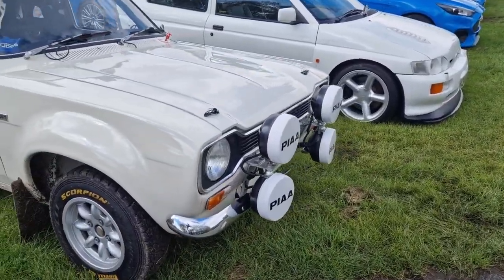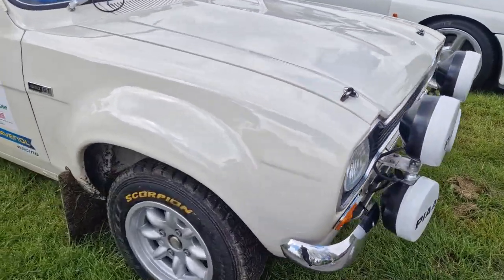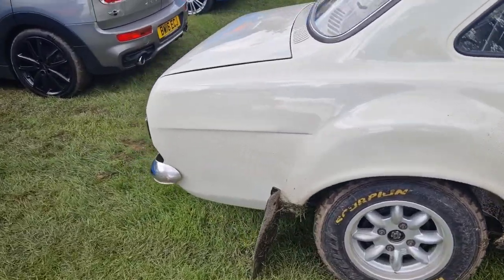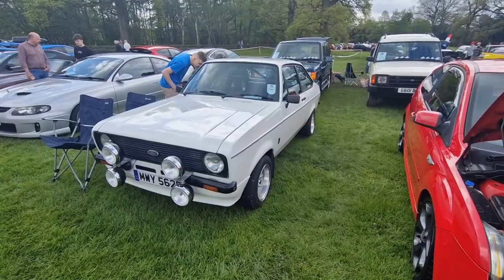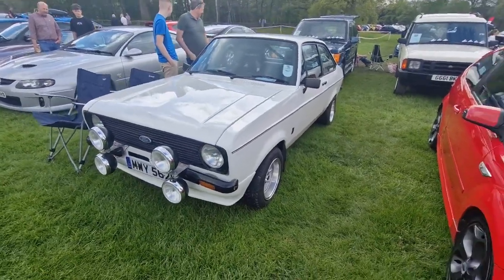Just going to do a bit more mooching. Nice little Mark 1 Escort, done up like a rally car. And the Mark 2 Escort.